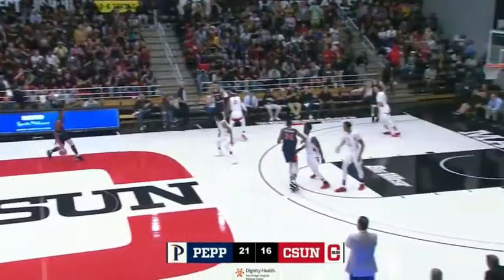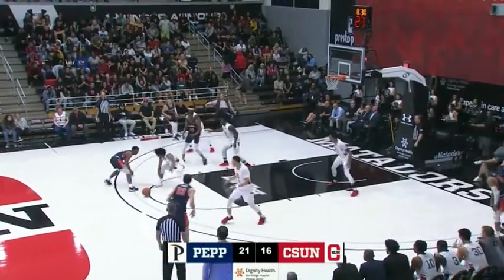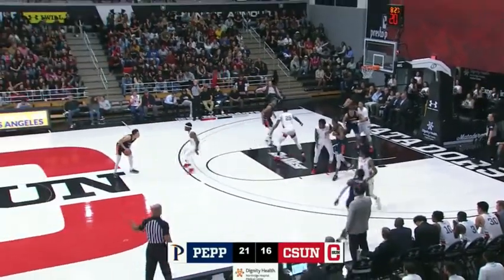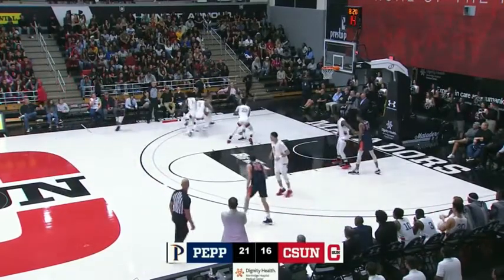That's what you're going to have to do, young man. Finish with 2 hands. 21-16, Pepperdine by 5. Waves basketball. Henderson pokes it away. Chavez picks in there. If you're doing that, the coaches are going to let you play. They don't mind. They understand shots don't fall all the time. But if you're playing defense, if you're getting rebounds, you're going to get a chance to play.